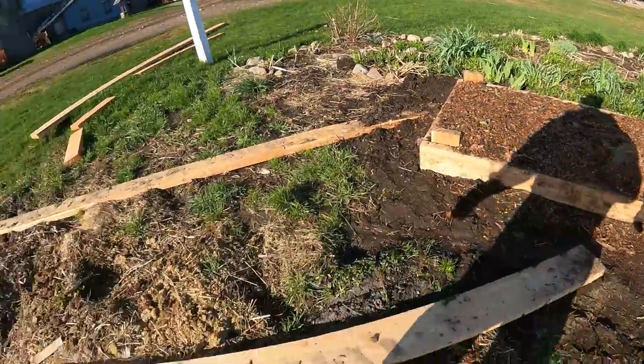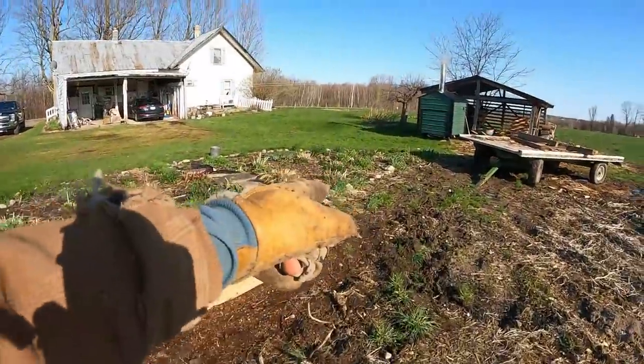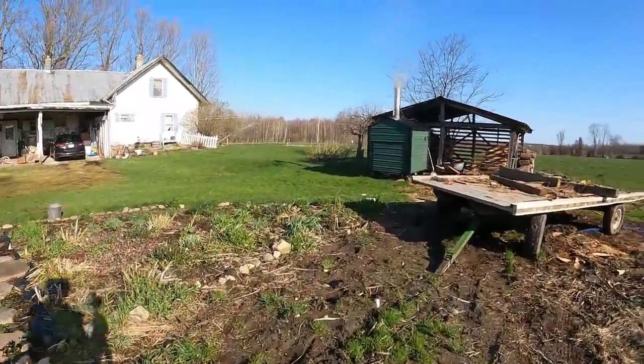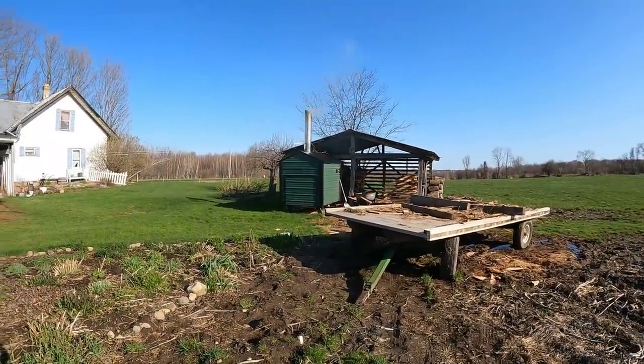So these 2x6s that we have here will go to make one more raised bed down on this side of the garden. But before we do that, we have to get the wagon out of there. So we'll go on to that job next.